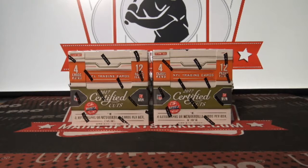This is break ID number 503, a 2017 Panini Certified Cuts Football 2-box break. This one has two fillers. Let me pull the first one up first. Actually, just give me 1 second.